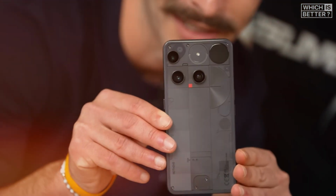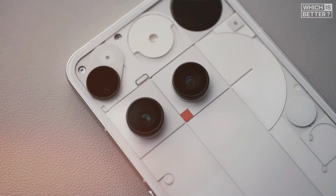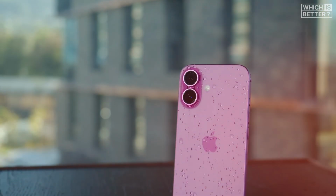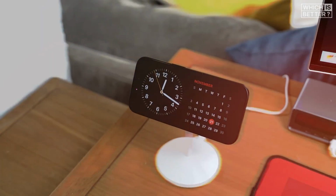If you value flair, innovation, and a more open platform, the Nothing Phone 3 is hard to beat. But if you prioritize stability, seamless integration, and proven software support, the iPhone 16 is still an excellent choice. Either way, you're getting serious value for your money.